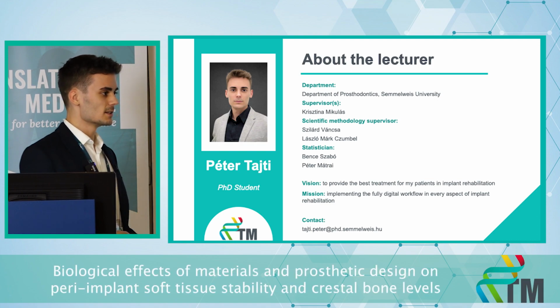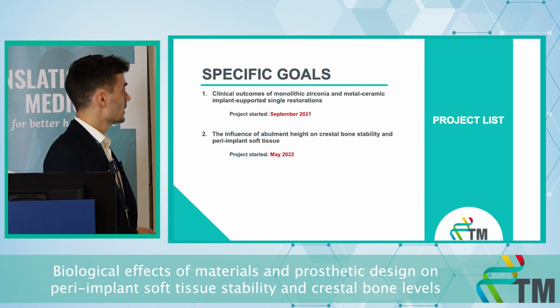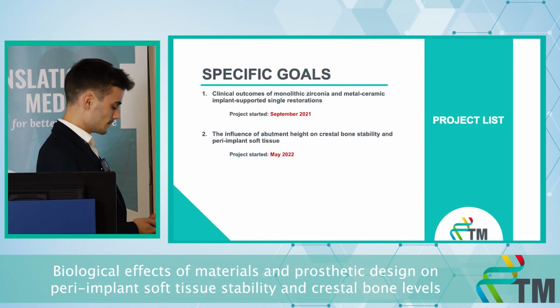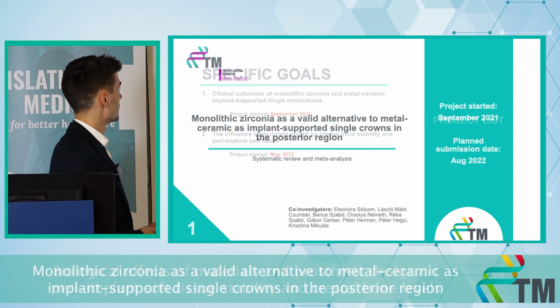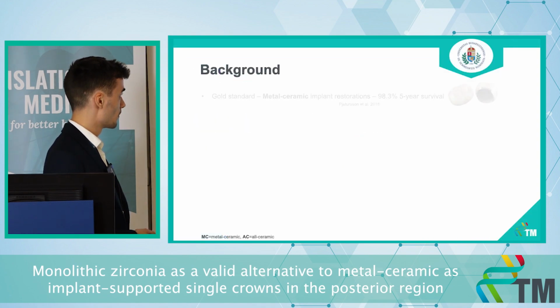Therefore, my mission is implementing the fully digital workflow in every aspect of it. These are my two specific goals, which I will talk about in the next few slides. First project of mine is about two restoration materials and comparison of them.